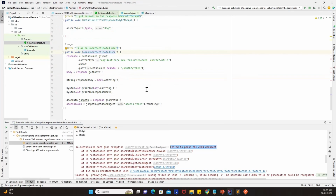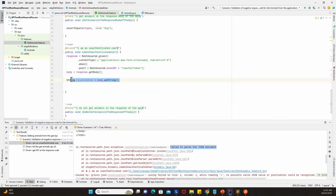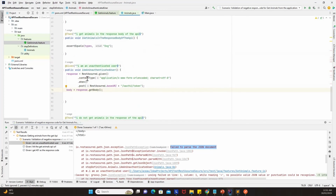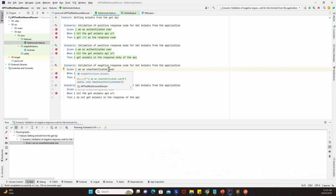Now I'll come here, and we have got an error over here, failed to pass the JSON document. What it tried to do is get the access token, and it couldn't find the access token, that's why it failed. Now I'll remove these statements, and this statement as well, and then rerun, go to get animals and rerun this particular test step and validate the response.